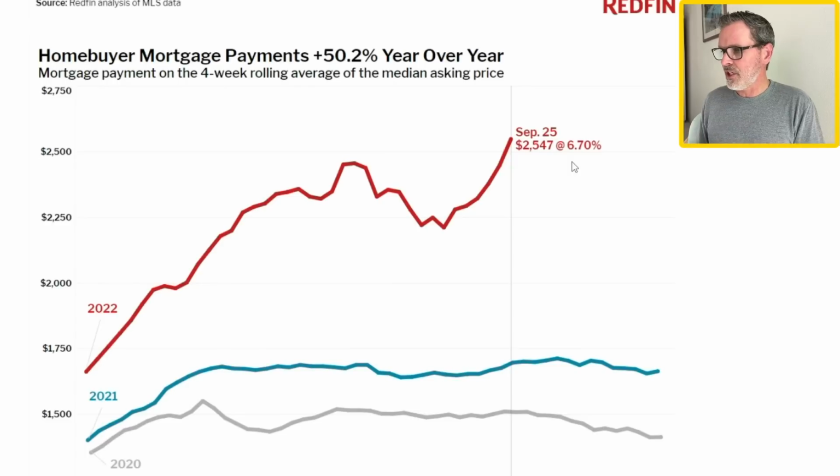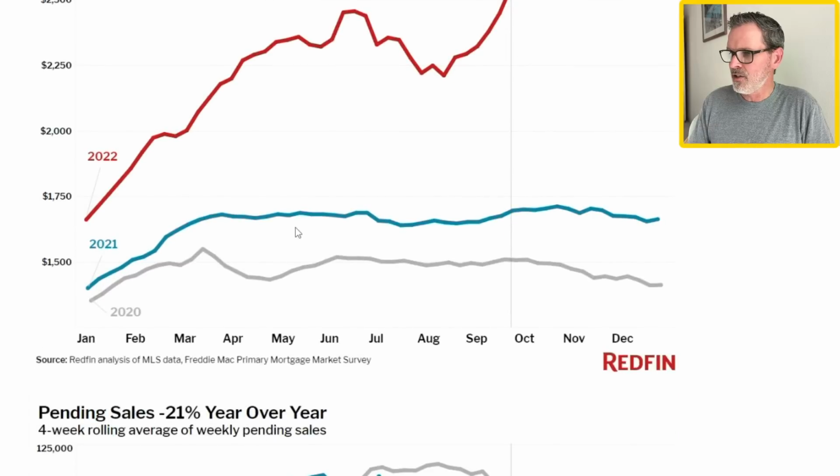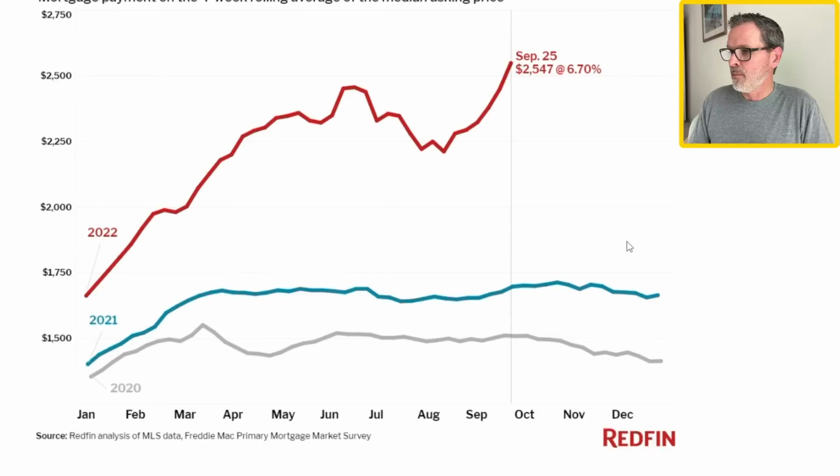And because of this huge increase in mortgage rates and also this slight increase in home prices, the average monthly mortgage payment has increased 50% compared to 1 year ago, well above 2021 and 2020. I mean, look at this. Back in 2021, and let's just exclude 2020, the average monthly mortgage payment was more or less flat from April all the way until the end of the year. But look at this year.